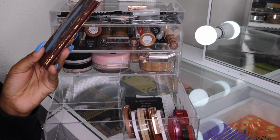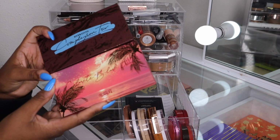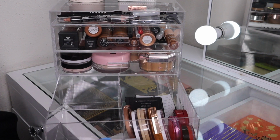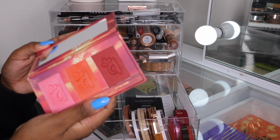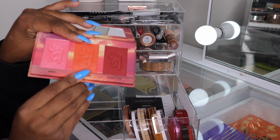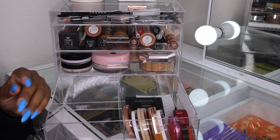So then I have these two little palettes from COSMETIC. I love these. I get a lot of questions about what blush I'm wearing, and nine times out of ten it's either the MAC Burnt Pepper blush or this blush right here. This is the blush trio, but this is the deepest one. I think I might keep this in here as well.